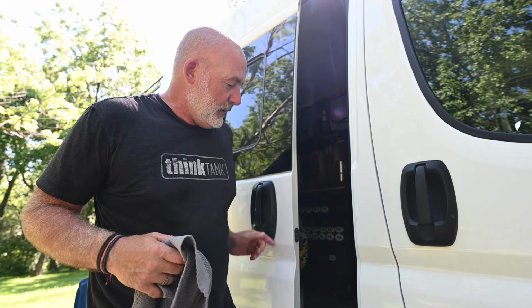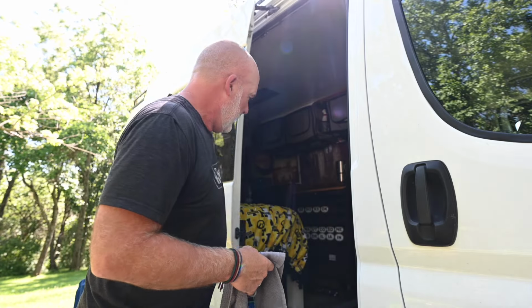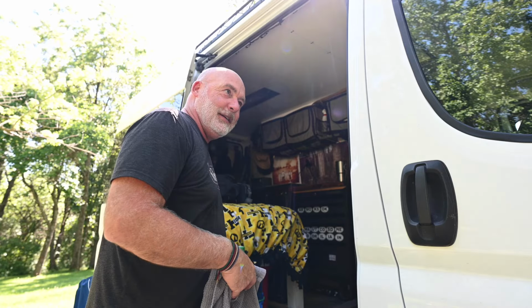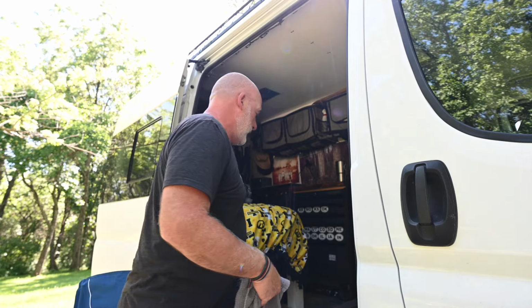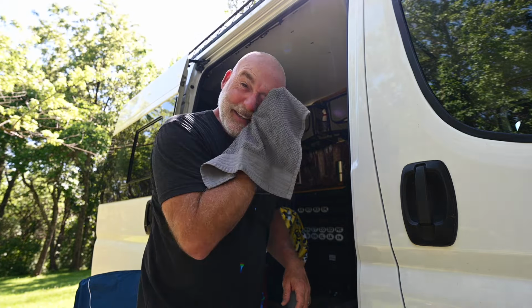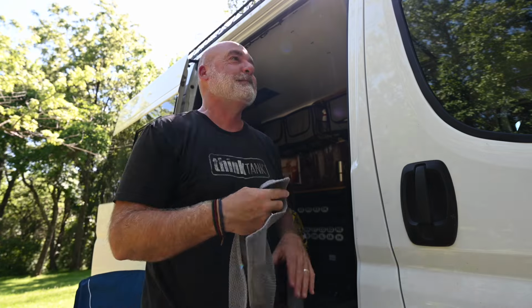Ooh, all right. We have to just kind of leave that open. It's kind of interesting. I've tried several different combinations in here, and this is just what's working best. I don't even need the bug screen with as much air that's coming out of here. We gotta have a designated wipe off towel. It's pretty warm, otherwise I'm disgusting.